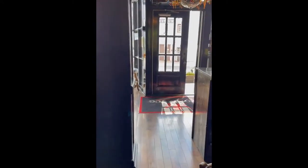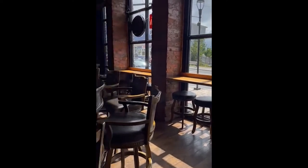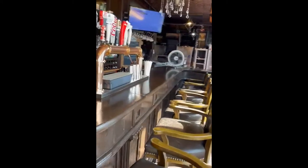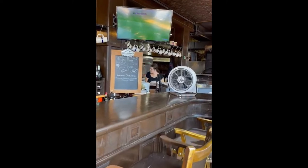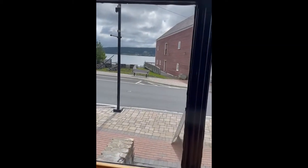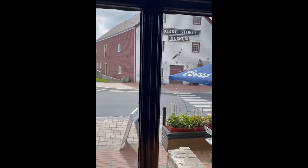There's looking outside there. We've got the sea and the museum across the street here. As you can see, here's coming down the bar here into the kitchen. I won't go into the kitchen because they are working in there now. It's hard to find a time when nobody's in the kitchen. It's a little hot today, so we've got some fans on here. There's the sea across there and the museum. That's what you see.